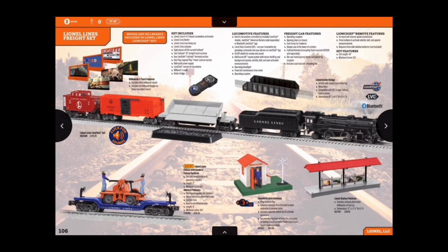However, the one thing that is new here is this blue flat car down at the bottom with the orange Lionel hand car on top. And I think I actually might get this as well. I mean, it's not really common to find a blue flat car with a hand car on top of it, so I think I might get this car. And the best part about it is that it requires 031 track sections.